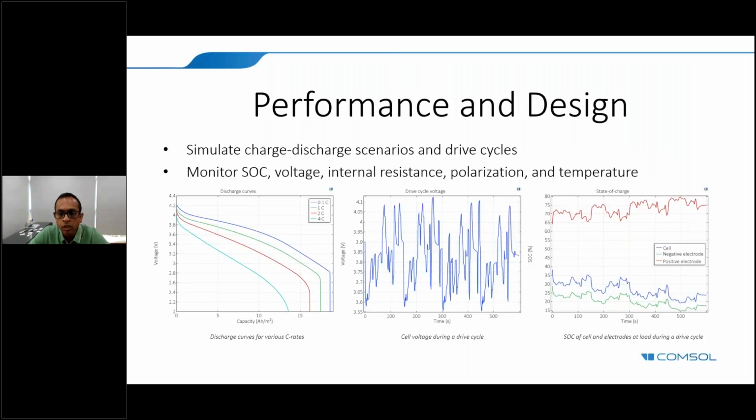So in electric or hybrid vehicles, the monitoring unit of the battery is critical for the battery management system, or the BMS. Most usually you would like to see the voltage, the temperature, and also the state of charge, or the SOC, and the control of the battery. During battery operation, charge-discharge scenarios and drive cycles are involved. And on this slide, in the first two plots over here, you can see the voltage profiles for different C rates ranging from 0.1 C to 4 C, and then a drive cycle, which is the performance of the car.